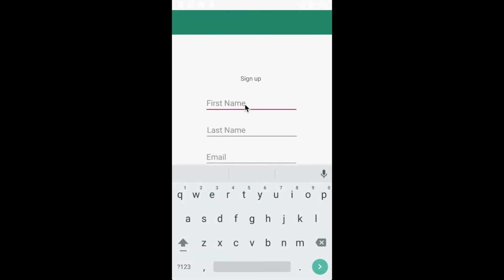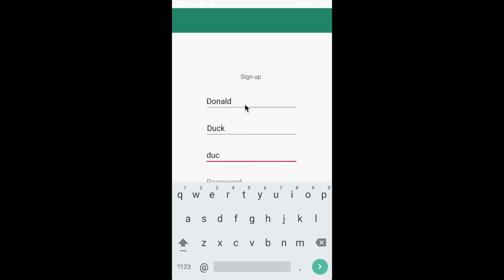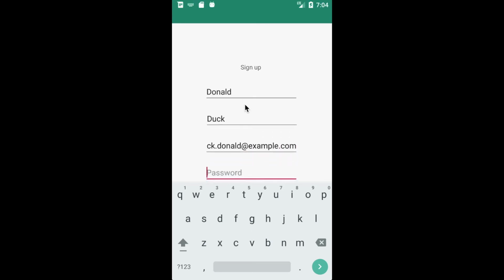Here we'll see a pretty typical registration form that collects some basic information from you. It gets things like your first name, your last name, your email address, and it also allows you to set a password so that you can just log in the next time you visit the application. Let's watch as our friend Donald Duck signs up to use the AutoLogs application.